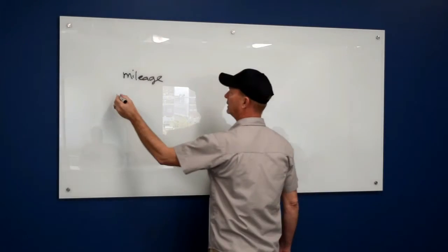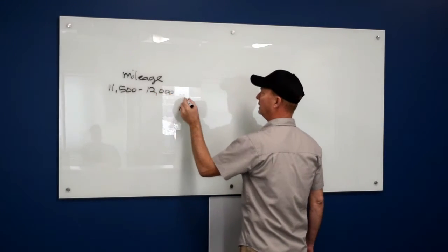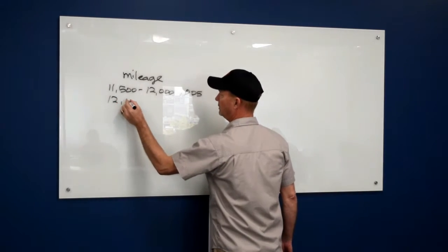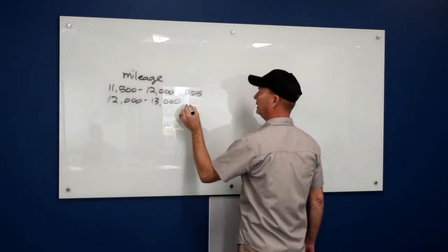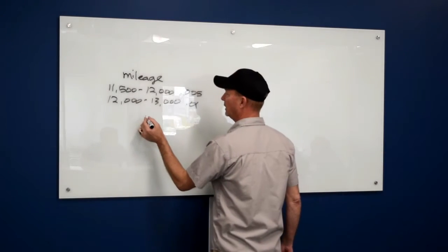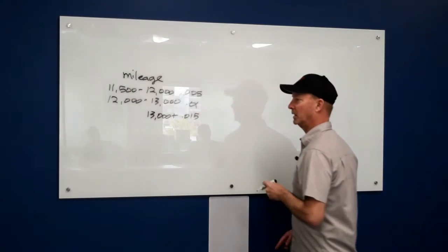For a solo driver, 11,500 miles to 12,000 miles in a month, you get a half a cent for all the miles you run in that month. 12,000 to 13,000 miles in a month, you get a penny, for all the miles you ran in that month. 13,000 plus, you get a cent and a half for all the miles you ran in that month.